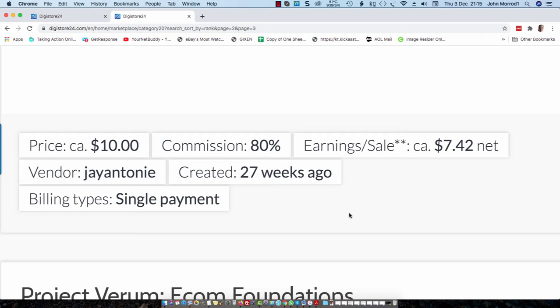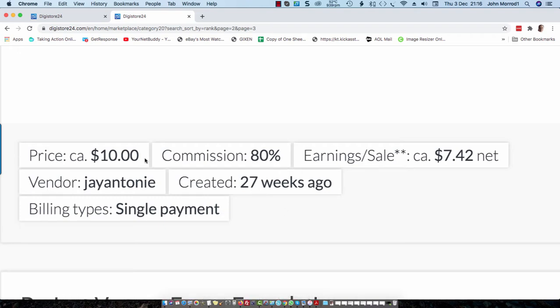Digistore24 is a German-based store that's going to be very similar, I think, to Clickbank. And the main problem with Clickbank is that you're okay if you're living in Australia, America, the UK, and similar places, but in many parts of the world, it's not available to you. Whereas Digistore24, they've worked very hard to make it available all around the world.